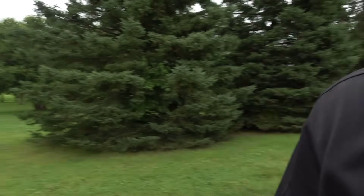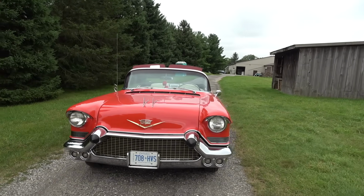Today we're out in Canada and we've got a great Cadillac for you with Steve Plunkett, who has a bunch of great Cadillacs. This one, well, I'll let you determine for yourself. What year, make, and model is this one, Steve? It's a 1957 Cadillac Series 62 Convertible. This one, well, it's one of my favorites that he has, and we'll take a look at that.